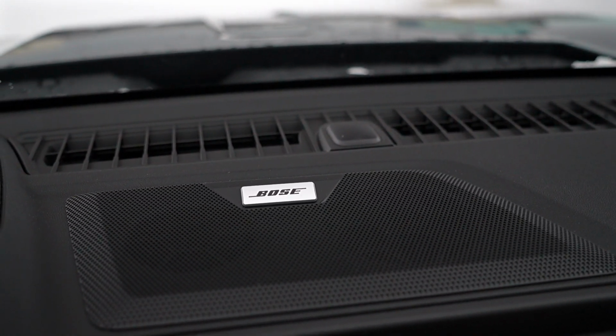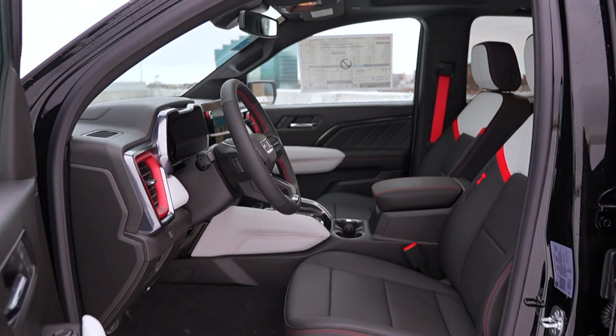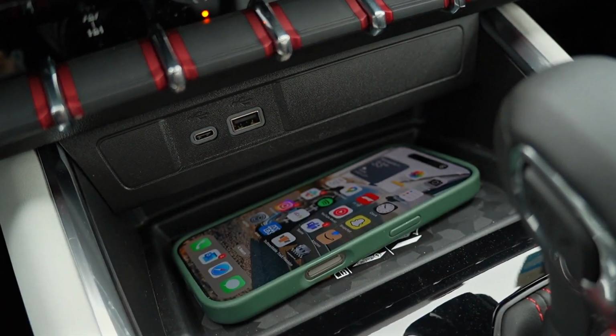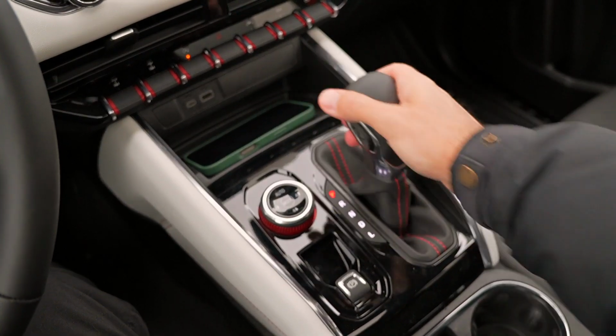The Bose does make a pretty big difference, and having the sunroof with the darker interior definitely makes it a little bit brighter in here, and I definitely like that feature. But for now, before we cover anything else, I've got my phone with me as we always do. So I've got the wireless charging down here, and I've got wireless Apple CarPlay as well as Android Auto on the display here. So we'll touch on that a little bit more, but for now, let's put it in drive. We'll go for a spin around.